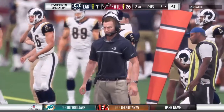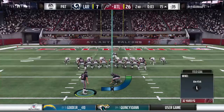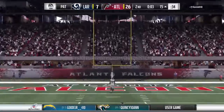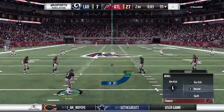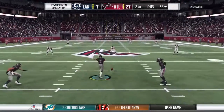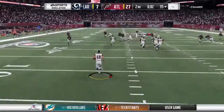And the Falcons will extend their lead. That score was not a game clincher by any stretch of the imagination. But the other team now has to be careful to not let this game begin to slip away. And that one pushes the lead up to an even 20. Now here's Bryant to kick it away. This is fielded a couple yards deep.